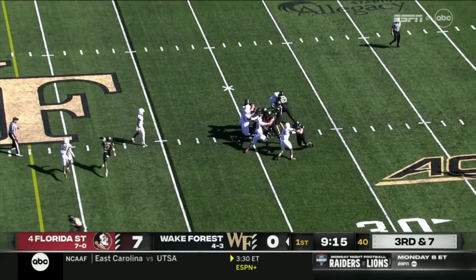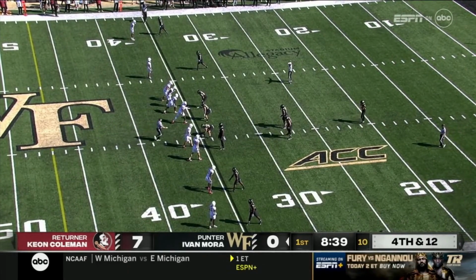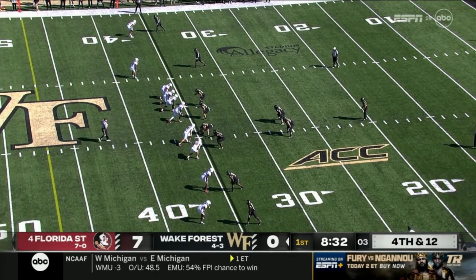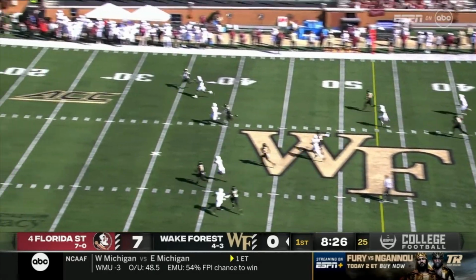Third down and 7. Griffiths, pocket collapsing, and he's got nowhere to go. Daylight for Wake Forest. So they run a sub out late with the play clock winding down. Still have 3 seconds to get the snap off, and they do. Ivan Mora with a spiraling kick and a good one.